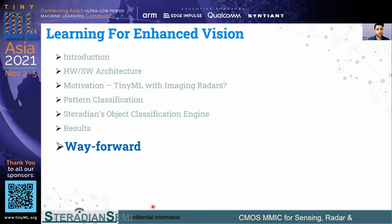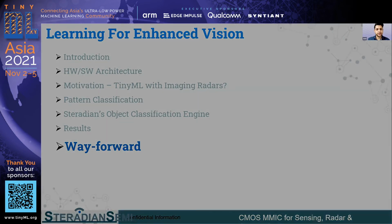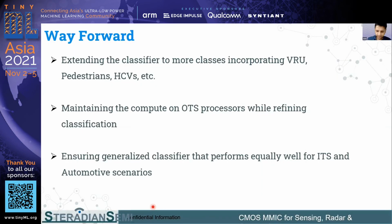Quickly moving to what we think would be the way forward, for us as well as for a lot of people who are trying to do classification based on radar. Essentially, we do not want to overdo neural nets to the tune that we are not able to run them on the edge. Our belief is that radar point cloud classification has to lie at the right intersection of signal processing and machine learning. That's what we are vying for.